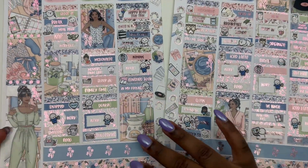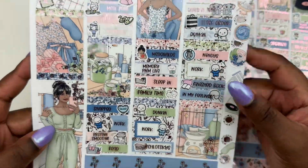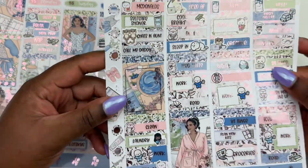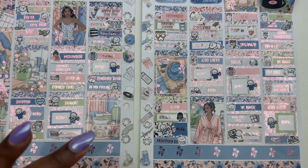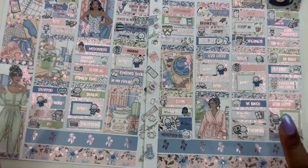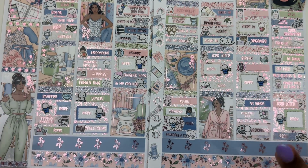And yes, guys, this is our weekend full. It's really, really pretty. I do love how this came out, even though I had a lot of technical difficulties with this spread.